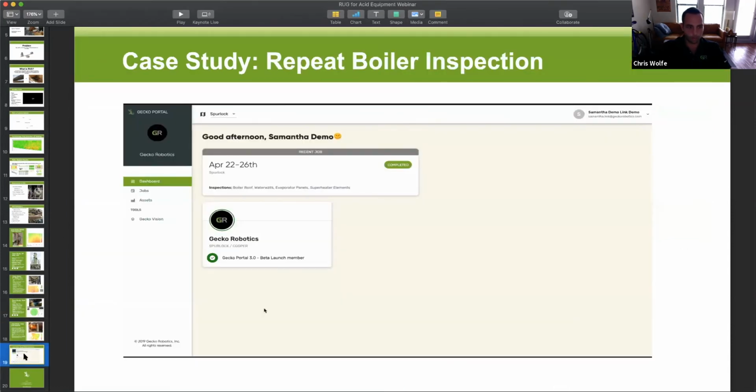So something I mentioned in the beginning of the call, it sounds like a lot of sulfuric acid sites are on this 2-year cycle, in between a few things when they're having to cycle their catalyst and also to do boiler maintenance. And I thought this was a good slide to kind of end on here.